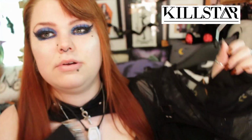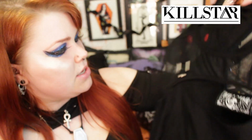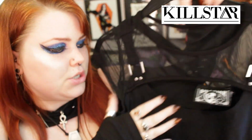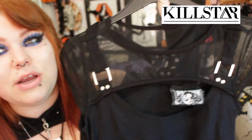It is exactly the same. The only thing is the neckline does come down slightly less than this one. This is the hooded Spirit Walker dress, so it is quite a high neckline, whereas this one has a nice swoop to it. So the top part is mesh, and then you do have these two straps. Everything else other than this mesh is made out of this nice stretchy, almost like fake denim material.